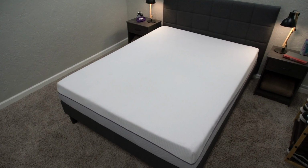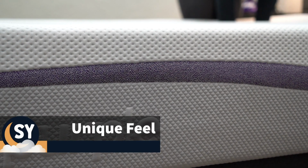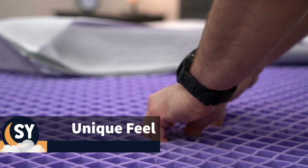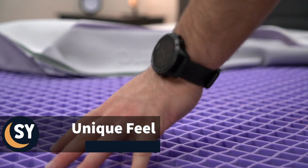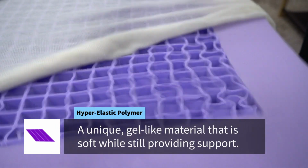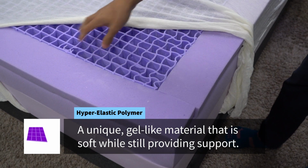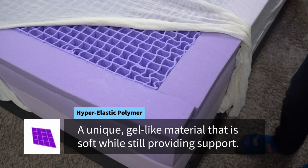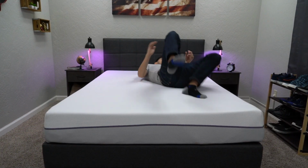Now, Purple, on the other hand, has a completely different type of feel that's also really unique. It's made up of a material called hyperelastic polymer, otherwise known as the Purple Grid. It's basically a gel-like substance similar to something like a Dr. Scholl's insole, only it's laid out in a grid format across the top of an entire mattress. It's super stretchy and responsive, and it somehow manages to be soft and firm at the same time. So when you lay down on one of these Purple beds, this material almost makes you feel like you're weightless, like you're floating on top of the mattress.